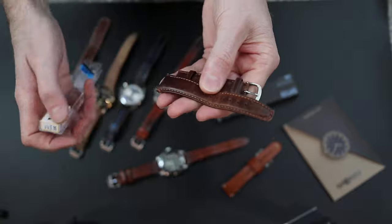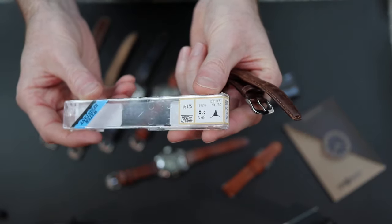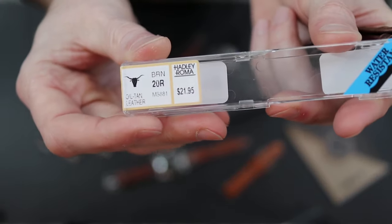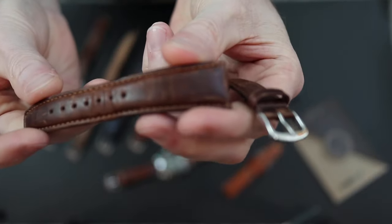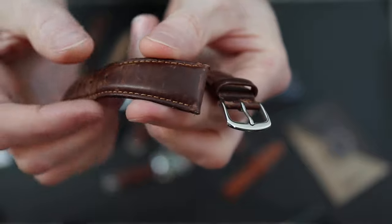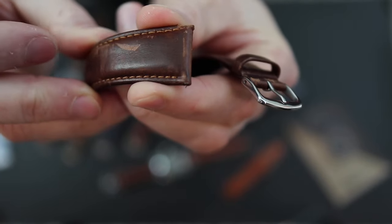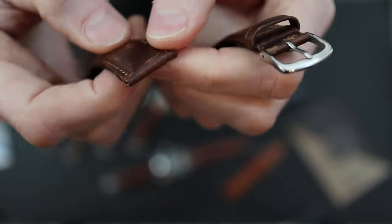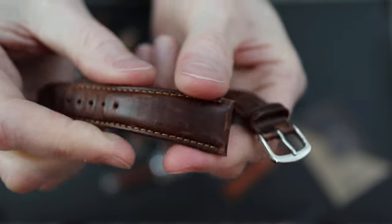Now this one is the Hadley Roma. This is how Hadley Roma comes, in this little plastic, old school case. This one shows everything. Let's see if I can get it to show. If I mark it, you can almost rub it off. I really like it.